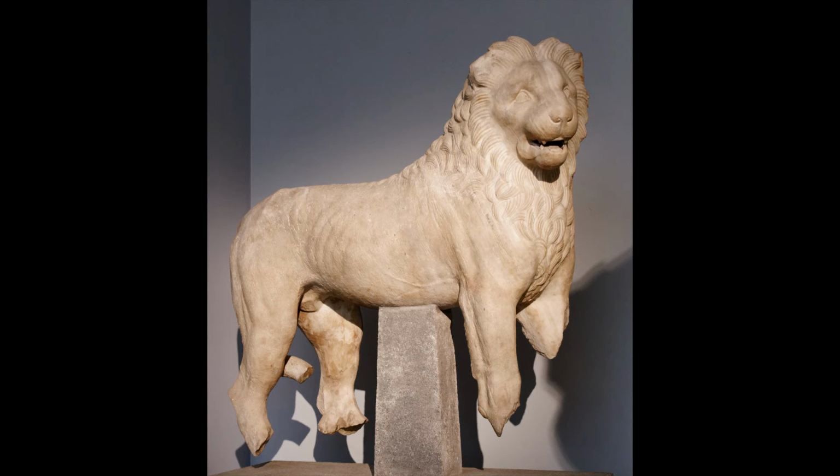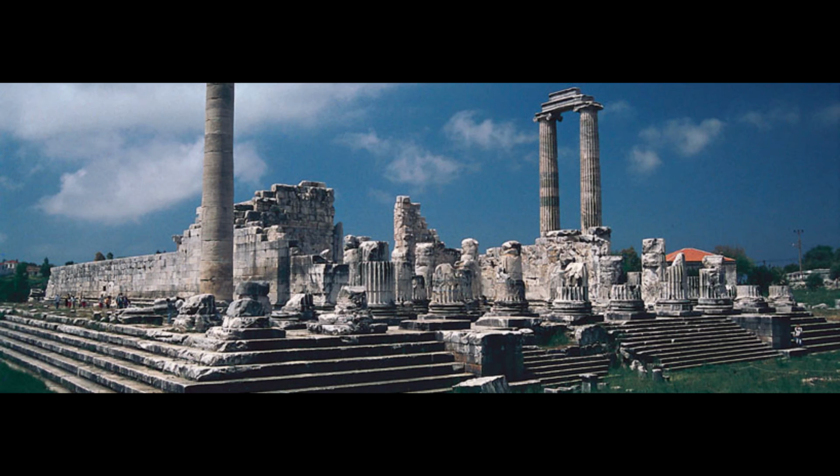Where is the mausoleum located? The mausoleum is in a province in Turkey, and it was during the late classical time period. The end.